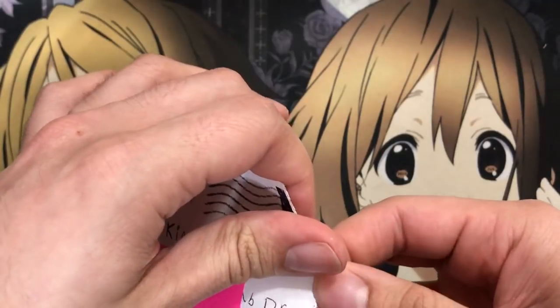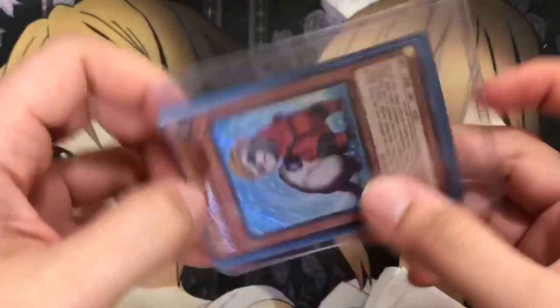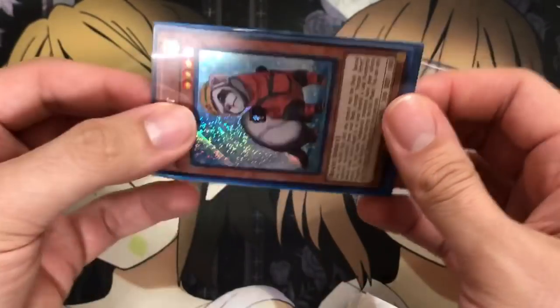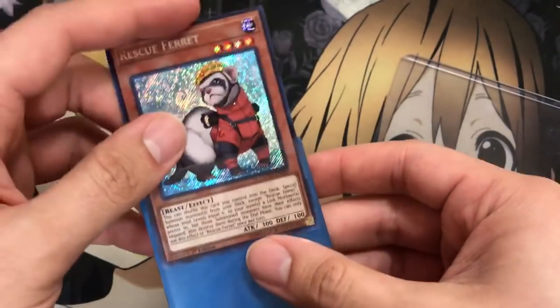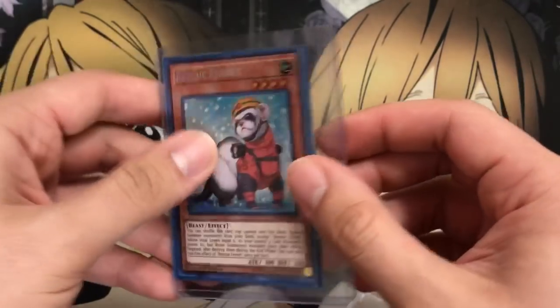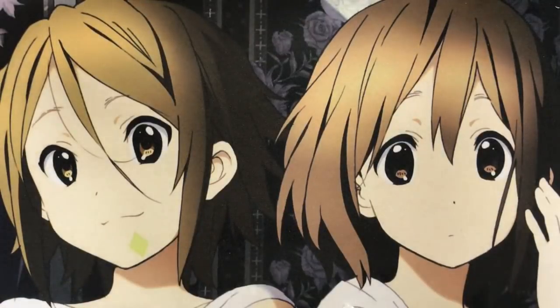I usually always save the envelopes for my trades, so I have records of how many trades I've done with people. But yep, this is from James Keller. He sent me a rescue ferret for our trade, so I'll be sure to be sending out your end of the trade. Very, very nice. Always a fan of the rescue ferret. It's definitely worth the investment of Secret Rare, I think, for Code of the Duelist. So very, very nice. And I'll separate the envelopes that are from trades. Obviously, I don't keep the ones from sales. There's really no reason for me to keep those records.